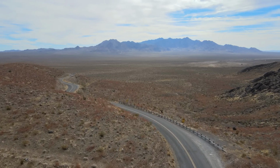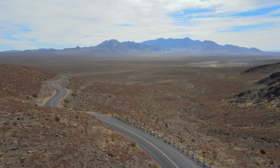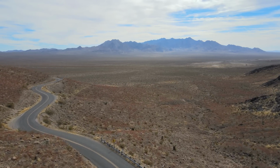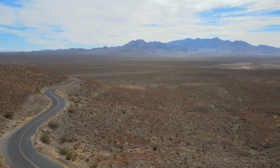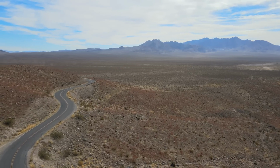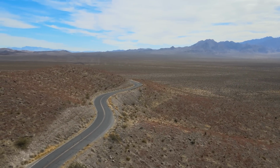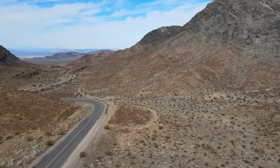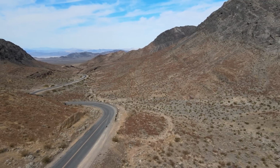If you're driving from Las Vegas to Tecopa, the drive is a scenic escape from the city. The landscape quickly transforms into a vast desert oasis, where rugged mountains rise against the horizon and the open sky stretches endlessly above. As you near Tecopa, you find yourself on the historic old Spanish Trail Highway.